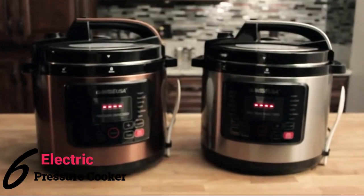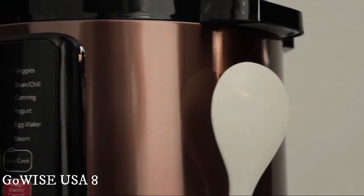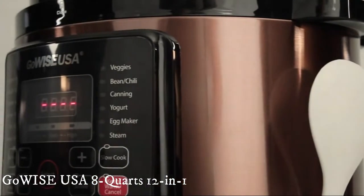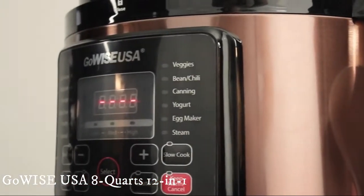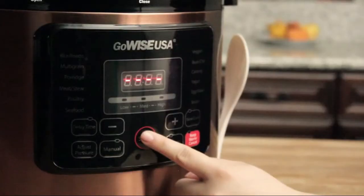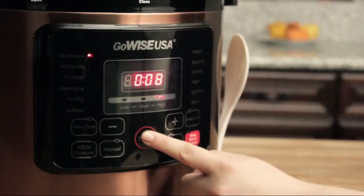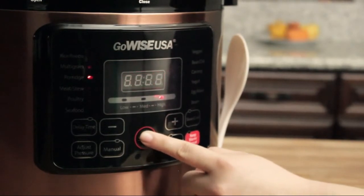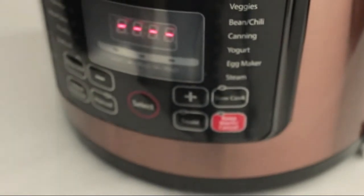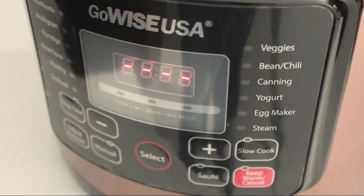Worry about one less thing with the GoWISE USA 12-in-1 pressure cooker. Proven to be a faster cooking method than stovetop cooking, this pressure cooker makes delicious meals with a push of a button. With 12 built-in smart programs like rice and risotto, multigrain, porridge, meat and stew, poultry, seafood, and more, this cooker makes it easy and convenient to make a meal.